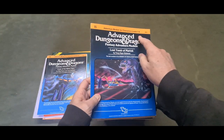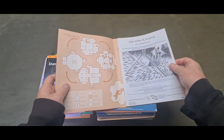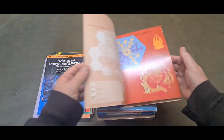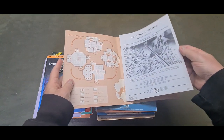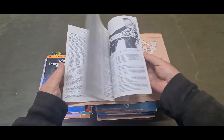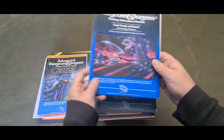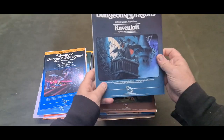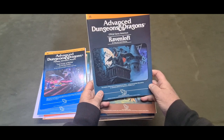Yeah, at least they're nice and clearly leveled, you know, identified. Sometimes when I look at a lot of the new modules that are up, God, I've got to go searching to find out what the modules are for the levels. It's sometimes a little hard. But, yeah, so that's Lost Tomb of Martek. And of course the one that started everything, Ravenloft, I6.